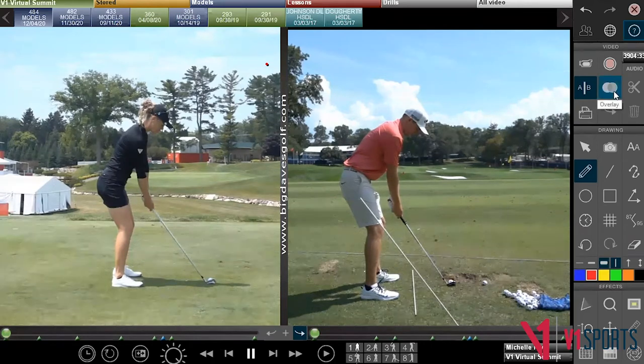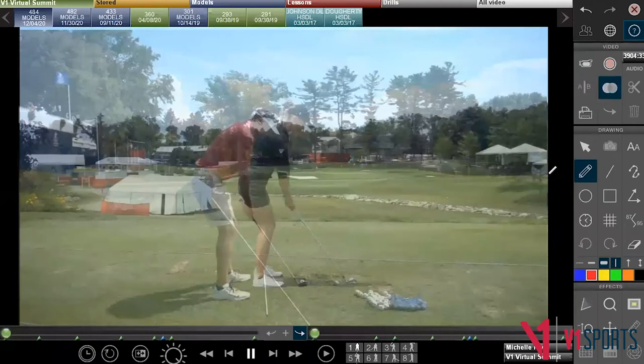The overlay tool. So it's just kind of the cousin of the comparison tool, if you will, but it puts the two golfers right on top of each other, the two images. And what you'll do if it ever looks like this is you'll control the video that you want to control right here. So this is how you control the different videos if anybody's not familiar with it.